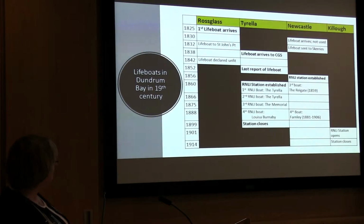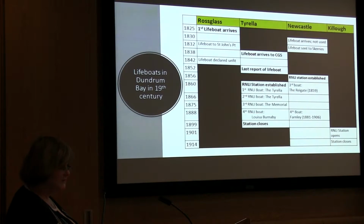The first lifeboat arrived in 1825. It was an 18-foot plenty, and for its day quite amazing. But in 1832, after Ogilvy had died, Captain Brown of Janeville decided to move it to St John's Point. He didn't ask for permission, and the RNLI never questioned it. So it just moved.